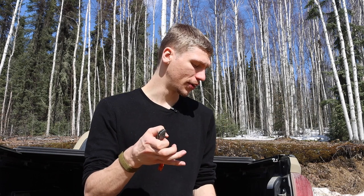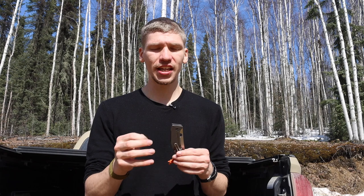It is one of, if not probably, the smoothest opening knife on this list. And you can see that when you use that thumb hole to deploy it, even though it is not the easiest to flick out, it does fly out, and that is because it is super, super smooth.